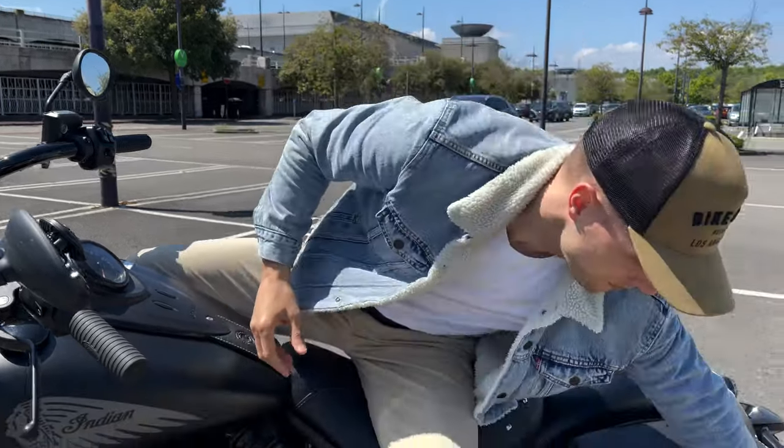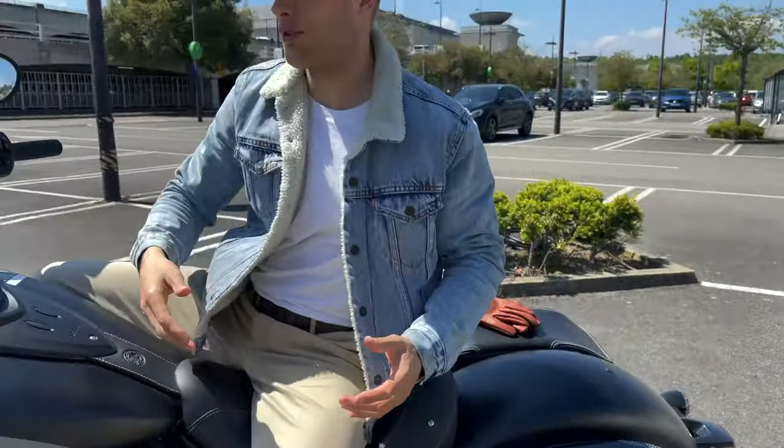Looks-wise, this Dark Horse is probably the most polarizing bike that I've had on test. For a lot of people, it's the most beautiful bike they've ever seen, including myself. But there are a good chunk of people that just can't get on with the looks at all. With the tassels, big front fender, just the look of the bike in general, it's just too extreme.